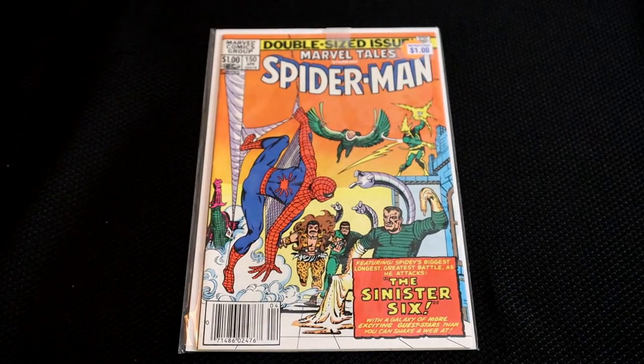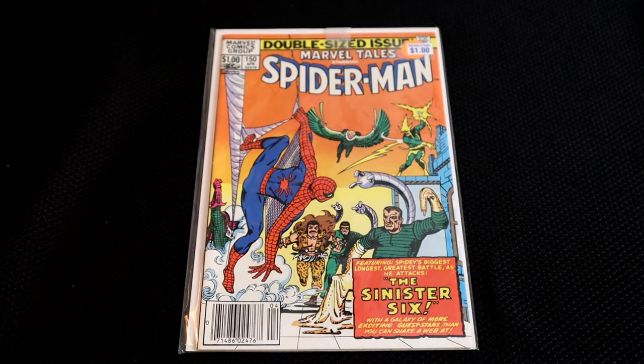Next we have Marvel Tales number 150. This is not a big book. Again, Marvel Tales is just reprints of earlier Amazing Spider-Man comic books. Still looking to finish that run, so I was happy to get this one.